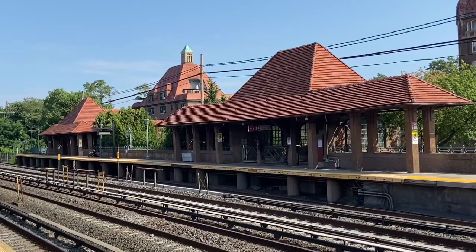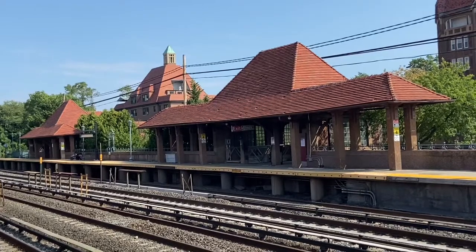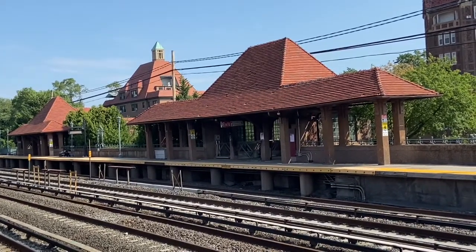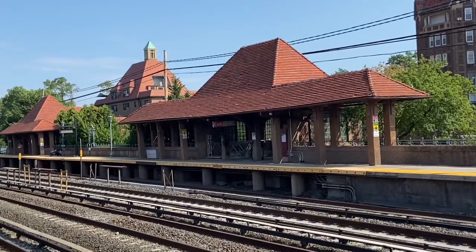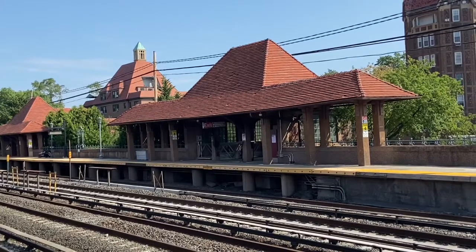Forest Hills Station is located in a rather upscale section of Queens, similar to the adjacent community of Kew Gardens. This station was built back in 1910 and was actually built here before the independent subway just up the street came out here. That didn't happen until 1930.